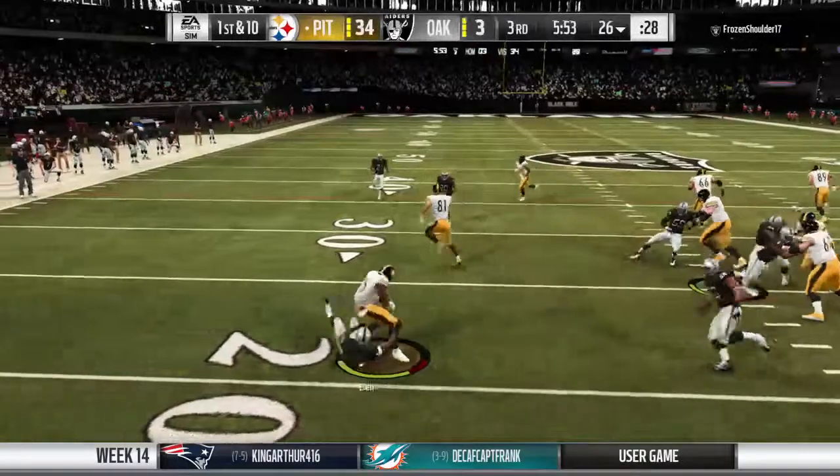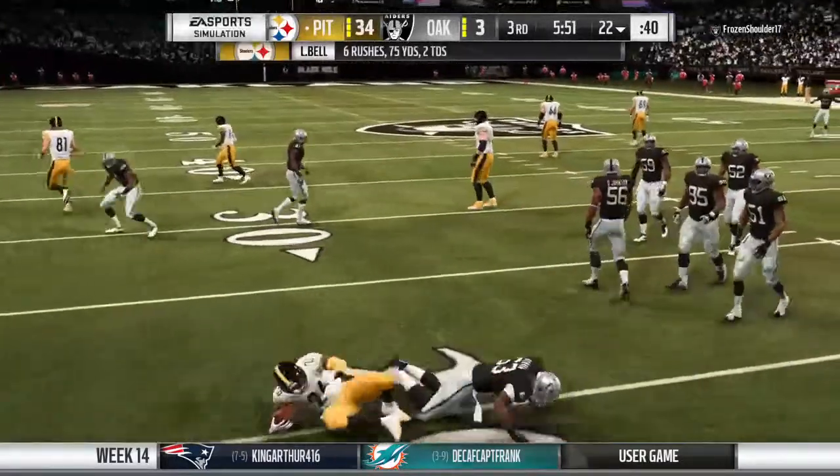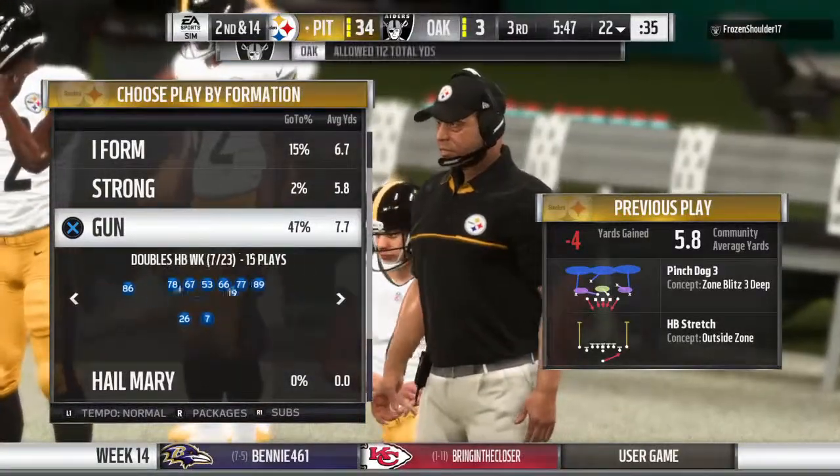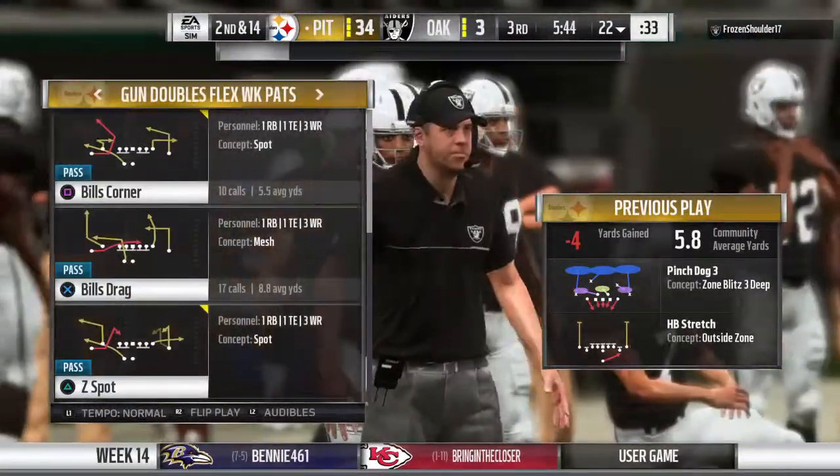The second half starts with a carry by Bell. And this one goes nowhere. Losing yardage back at the 22. That's going to go as a loss of 4, and it'll be second down.